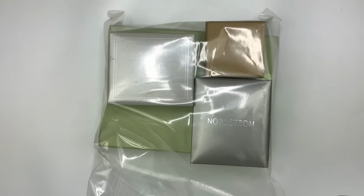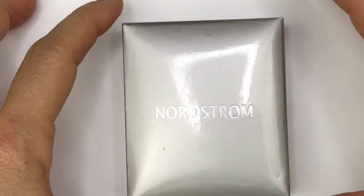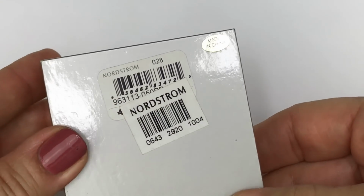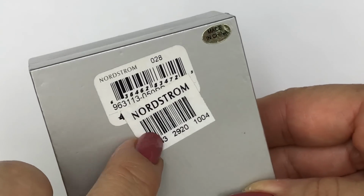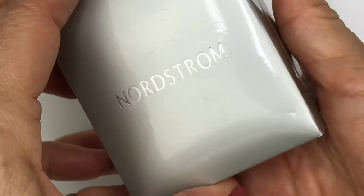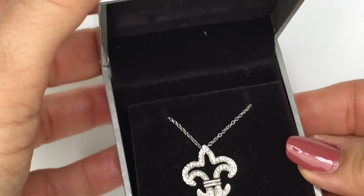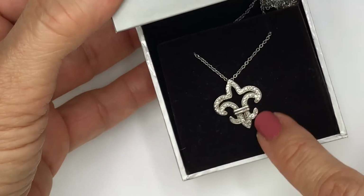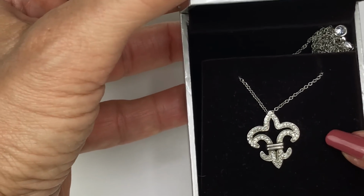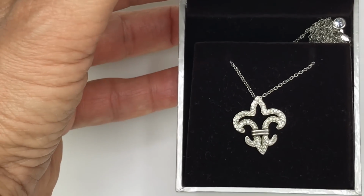Here's what's left of this box. I think the next thing I'm going to pull out is this Nordstrom box. Here is the Nordstrom box, and it looks like it's definitely from Nordstrom. The original price is tagged over with this Nordstrom sticker. So I'm not sure how important that will be. I can get that off if I need to. Let's see what we have. Ooh, this is pretty. Okay, there is a fleur-de-lis charm pendant on a silver tone chain, and there are likely CZs or crystals. Let's take this necklace out of the box and look further into it.